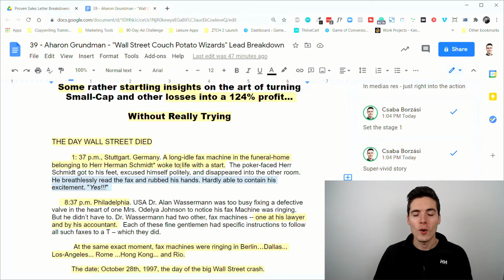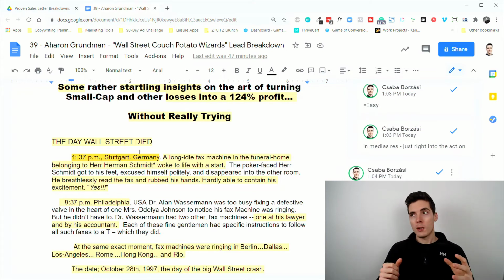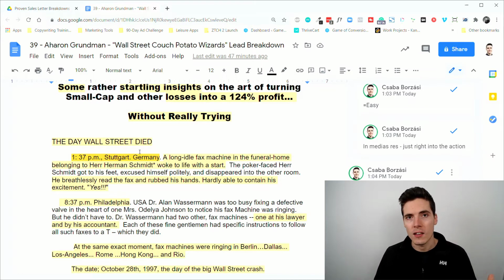Yes! So, again, it's pretty different, and that's my whole point with this specific episode: to show you that it's a good idea to be different in your copy. It's a good idea to start with an interesting story that has some type of secret or intrigue to it. You want to get right in the middle of the action, okay? No beating around the bush.